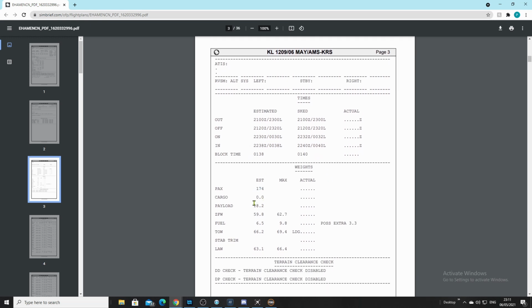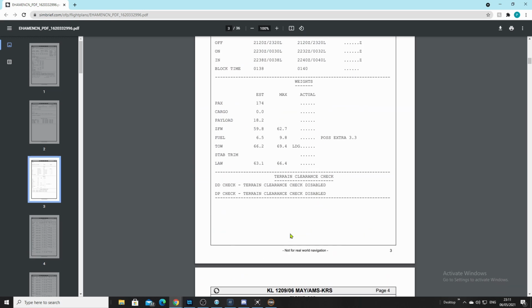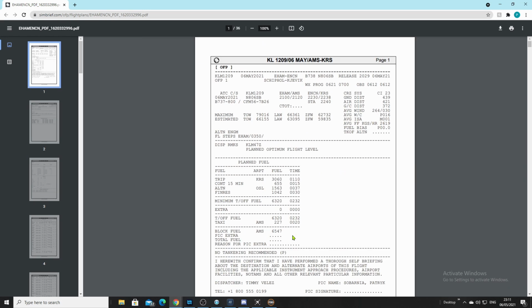Today we're taking 174 passengers with a payload of 18.2 tons. Zero fuel weight 59.8, which I guess is pretty light. 6.5 tons of fuel, as we already discussed. Takeoff weight of 66.2 tons.